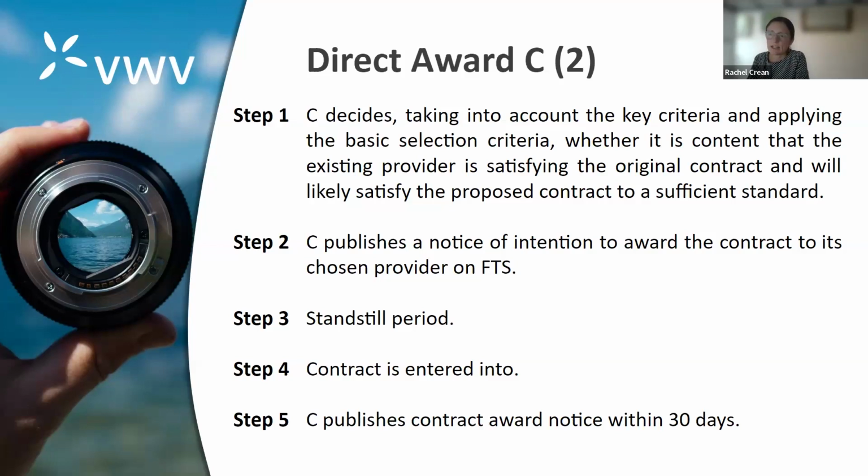It publishes a notice of its intention to award the contract to its chosen provider on FTS. So that is it publicly saying we are planning to award this contract to X body before the point where it's entered into the contract. We then have a standstill period, and if there are no challenges brought and the standstill period expires, the contract can then be entered into, and the Commissioner has an obligation to publish a contract award notice.